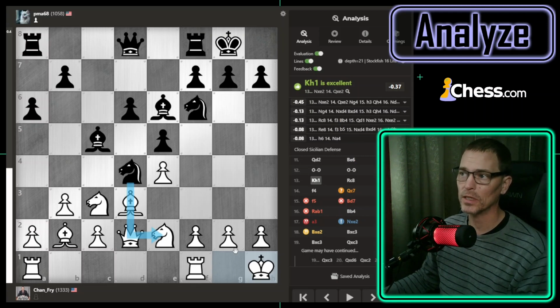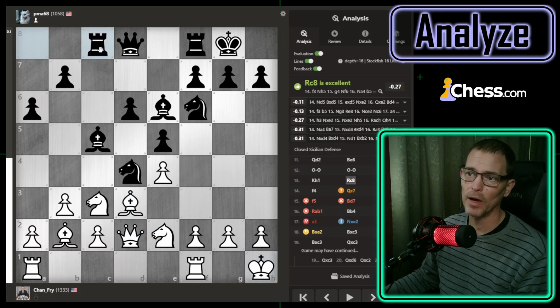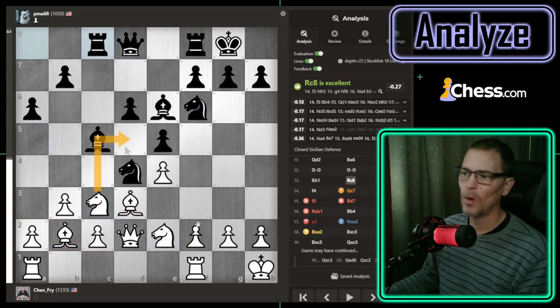Now, again, they're supposed to take on e2, but they did play one of their top moves, which is to get the rook on this semi-open file. And it does add another attacker to this clump of pieces that I have here. Again, I'm supposed to play knight to d5 or f3.